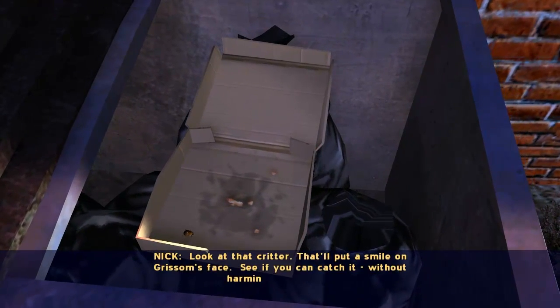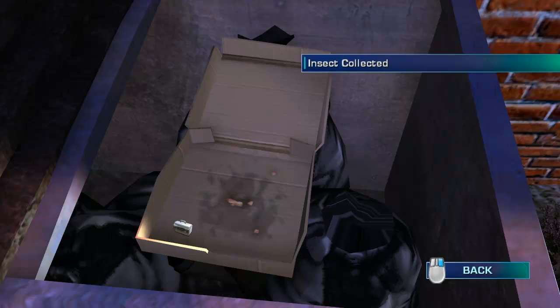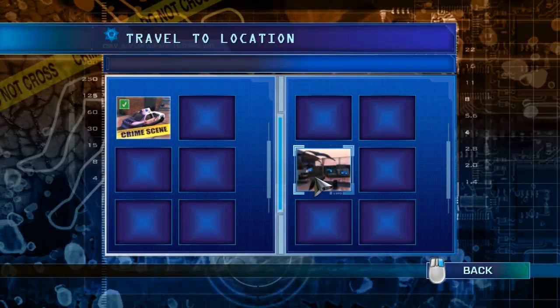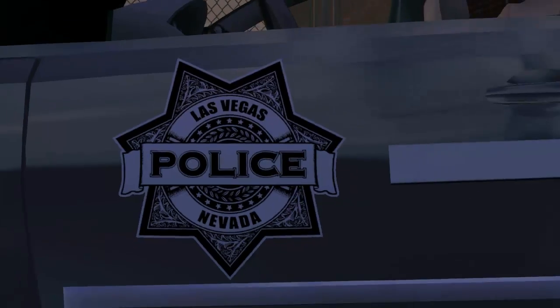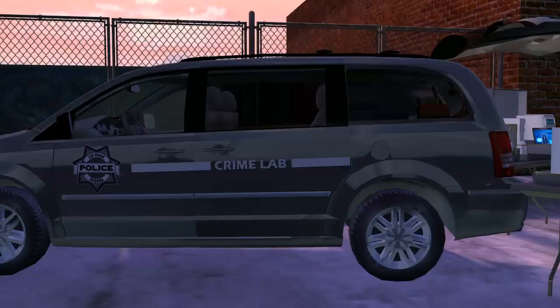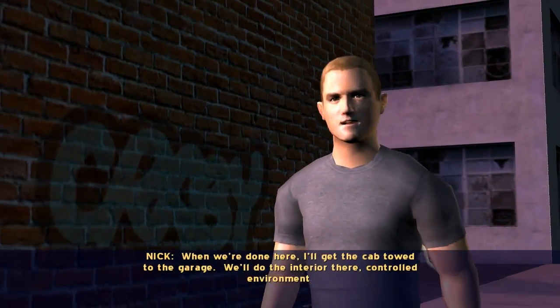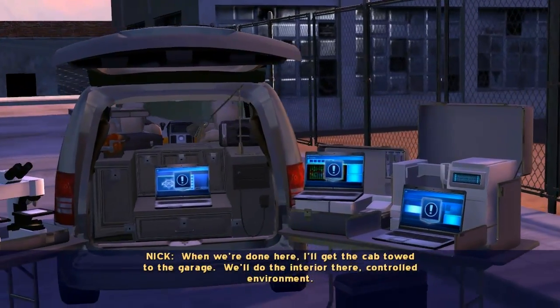Look at that critter. That'll put a smile on Grissom's face. See if you can catch it, without harming it, of course. When we're done here, I'll get the cab towed to the garage. We'll do the interior there. Controlled environment.